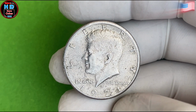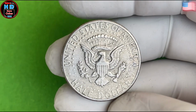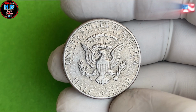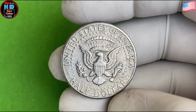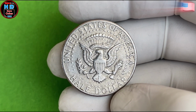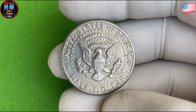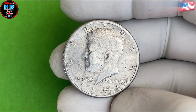The value of the 1971 Kennedy half dollar, like many coins, depends largely on its condition. Coins that are in uncirculated or near-mint condition are worth more than those that show signs of heavy wear. However, the real value in these coins can be found in some rare variations and mistakes that may have been made during the minting process. Just like with any collectible item, the rarity of the coin plays a crucial role in determining its worth.